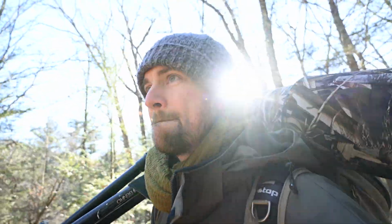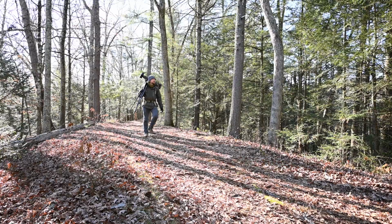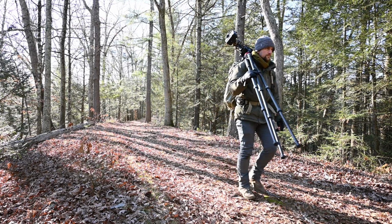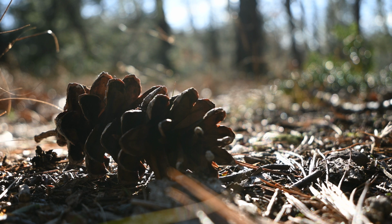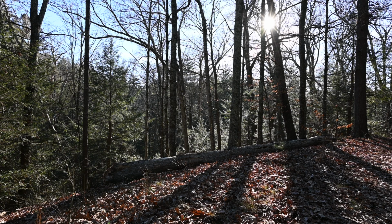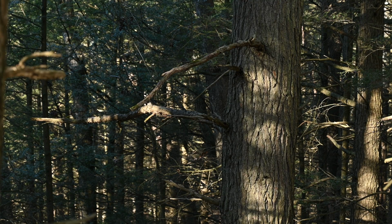But I'm going to continue on, and I'm almost to the spot where I'm going to set up my trail cameras, or at least go down to explore to try to find a spot to set up. So yeah. Down at the bog, and I know I have one spot that I definitely want to set up.